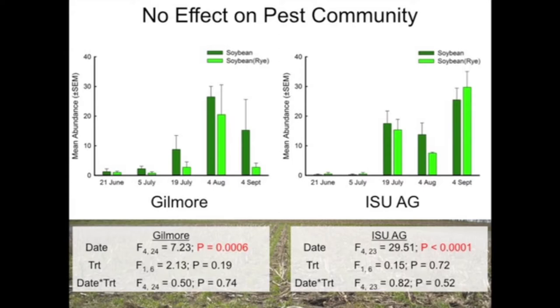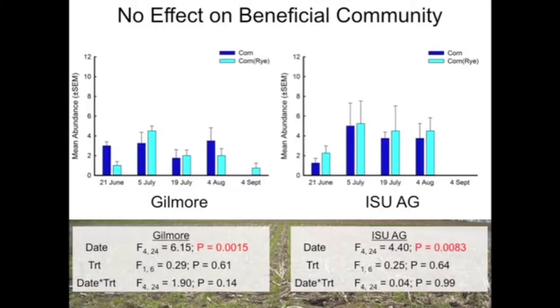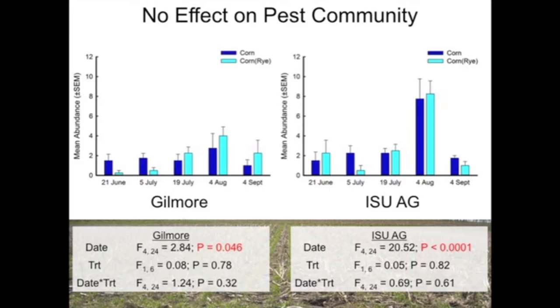It's a reoccurring theme. If we move on to corn, same axes, dark blue again is the corn plots, light blue is the corn growing with the rye. The beneficial community in the cornfields, we're not seeing a difference by treatment. We are seeing it by date. Same with the pest community.